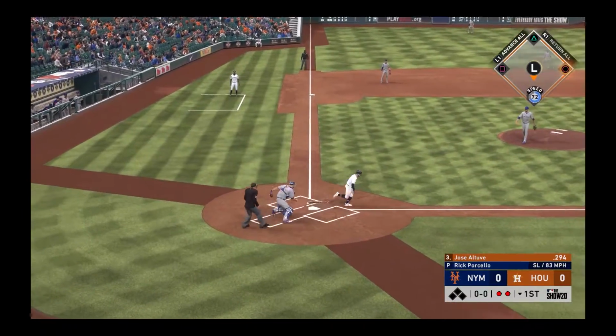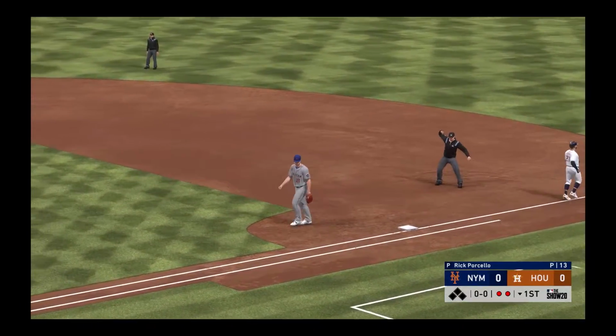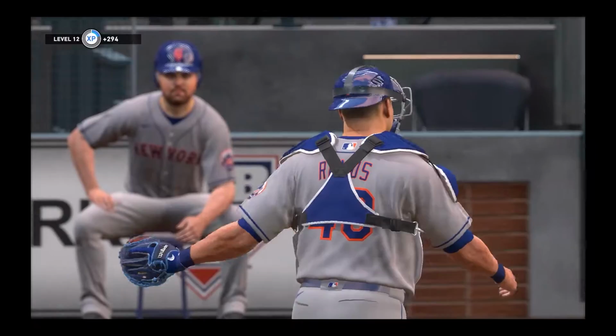Altuve up with a 1-2 count. He chases that one in the dirt, and that one is going to be fielded by Ramos and thrown over to first base. So nothing going on in the first inning for both teams.